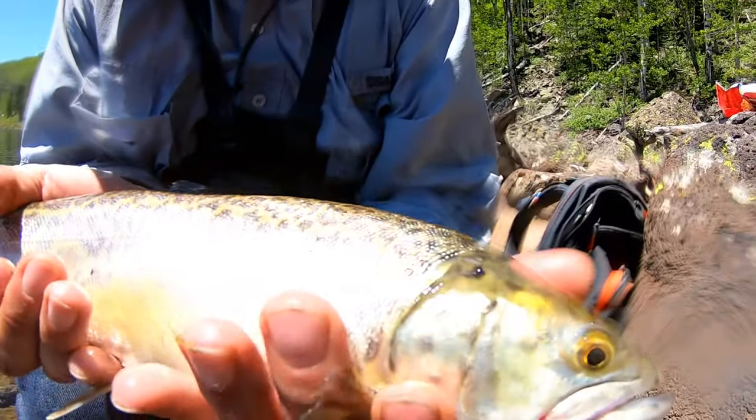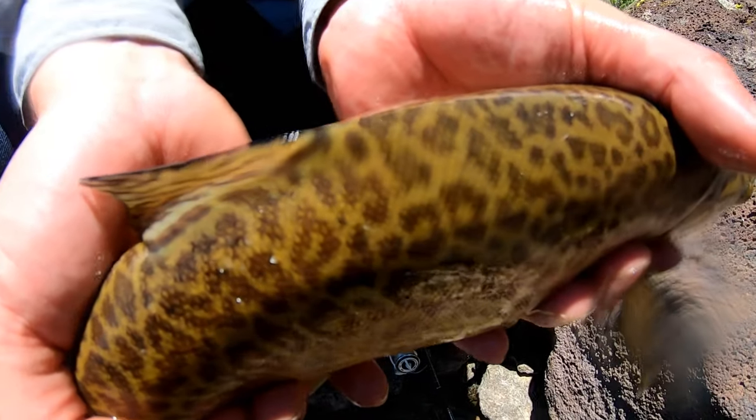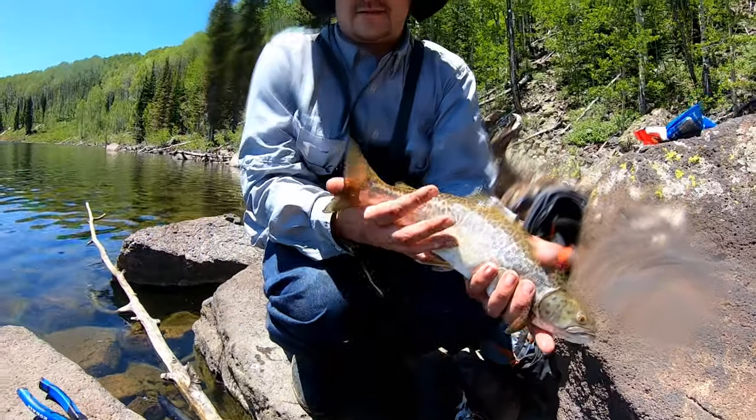Yeah, guys, that is one beauty of a tiger. That silver sheen on the bottom and then gold on top. Looks like a spiz like Jordan. That's right. Hell yeah. All right, let's let this guy go.